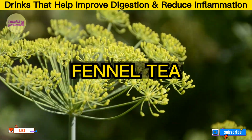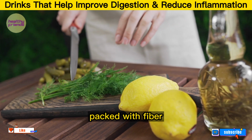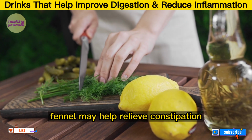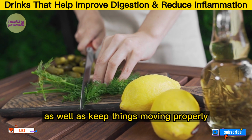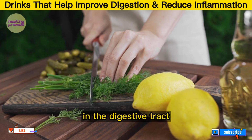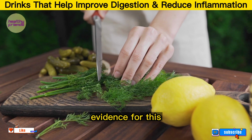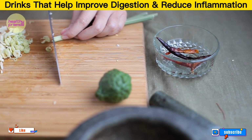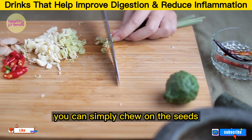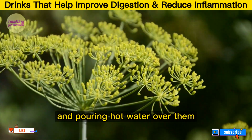Number 4. Fennel tea. Packed with fiber, fennel may help relieve constipation and other digestive problems that cause gas, as well as keep things moving properly in the digestive tract, though research has shown insufficient evidence for this. To enjoy the therapeutic benefits of fennel, you can simply chew on the seeds, or make a tea by crushing them and pouring hot water over them.